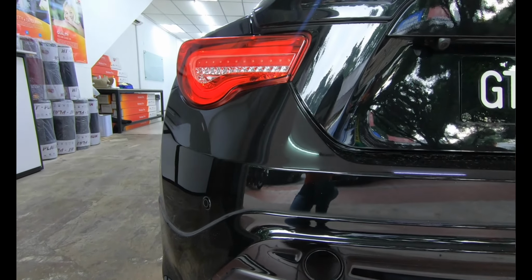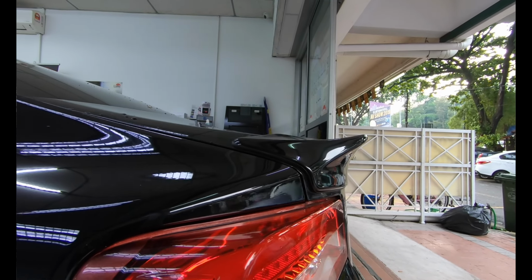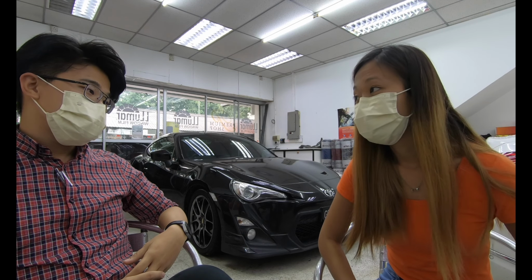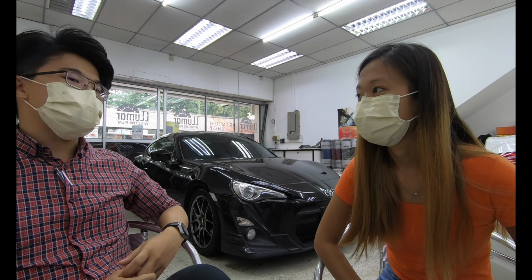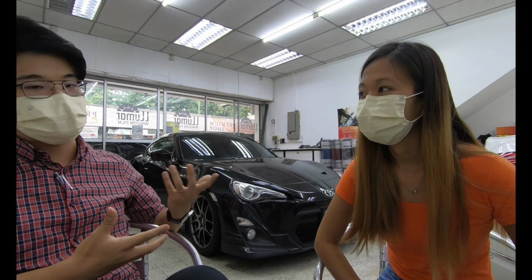So how long have you owned this car already? Slightly more than a year. Have you done any modifications to your car? No, actually I bought this car as it is. I have done nothing towards the car so far. If you don't mind me asking, how much did you buy the car for? If you don't want to answer, also can. I bought the car for 155. It was slightly higher than market price because of the stuff that's already in there.